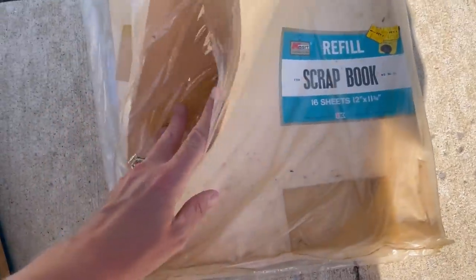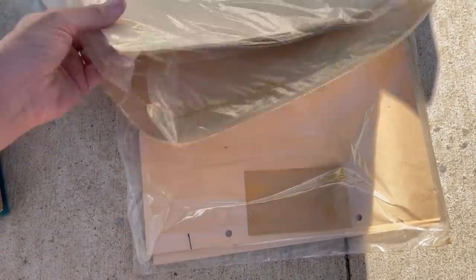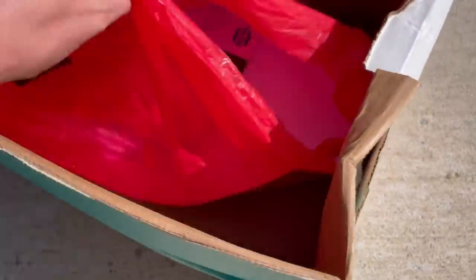Okay, so we've got refill scrapbook paper. One, two, kind of yucky, sticking together. Three. So there's five of those that came with it. And there's something else in here. Let's see what this is.